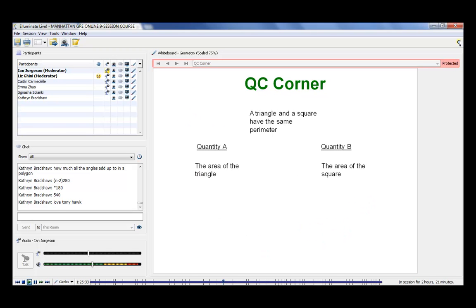All right, so let's try this out, a quantitative comparison problem. This is a fun one. Take the standard minute and a half, and let's see how it goes. Interesting. We've got some real disagreement here. So the triangle and the square have the same perimeter, and we need to know the area of each. Same perimeter. That's interesting.